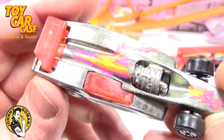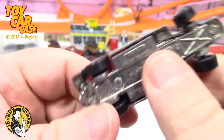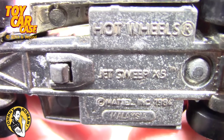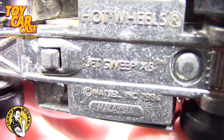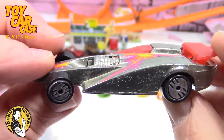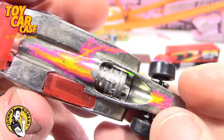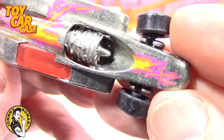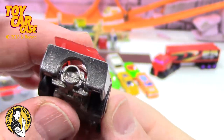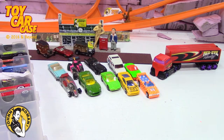Look at this one. Now, this one is asymmetrical, totally love it. Wheels are jacked, but not too, well, maybe a little bit, but this is an oldie, love it. Jet Sweep X5, 1984. And look, this thing opens. Is that cool? It's just like polished chrome with a decal on it, going around the side. Pretty cool. Got a wing on there. Busted corner. Too bad, so sad. Look at that jet in the back. Now that one's pretty sweet. I like that. He doesn't roll at all.